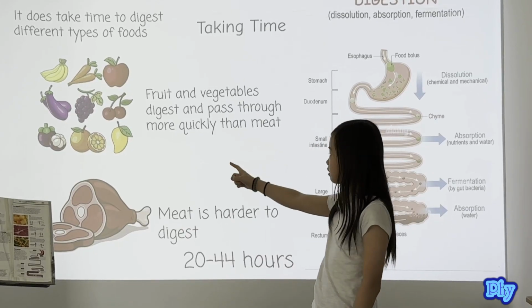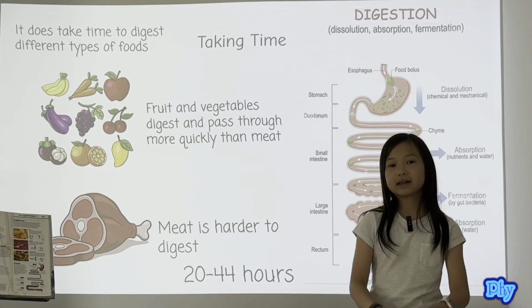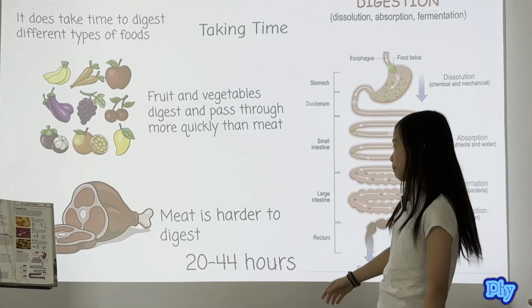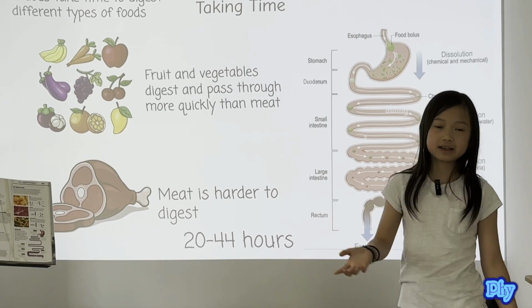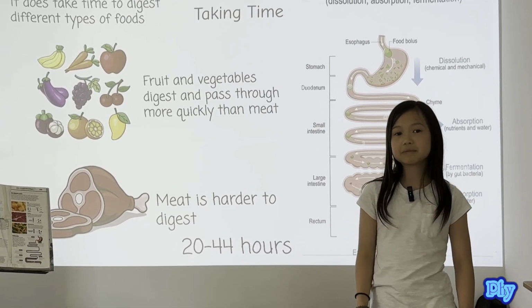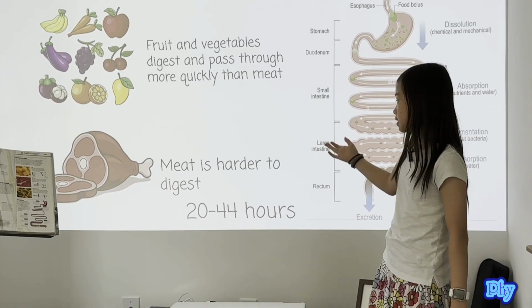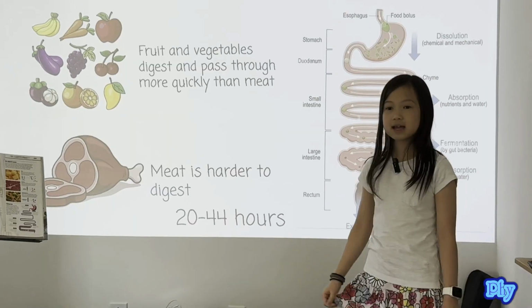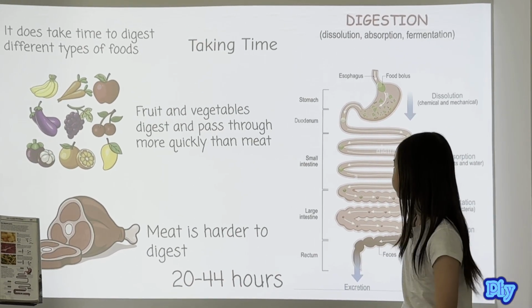This is because fruit and vegetables digest and pass through more quickly since they might be easier to chew, but meat might be really chewy. If you ever ate steak from a steakhouse, you might have to chew it for a long time until you can swallow, because you can't swallow it in one bite. The meat is harder to digest, so that's why it might take more time to digest through your body.